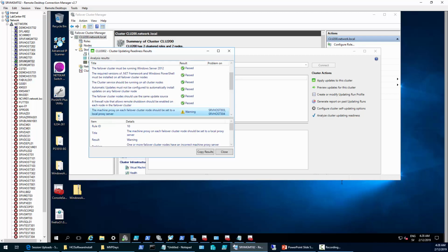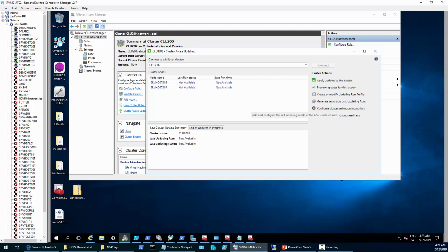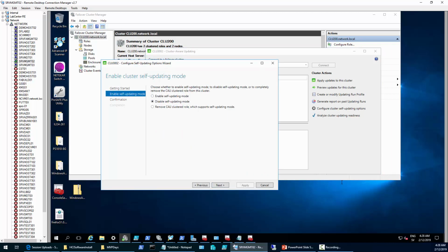I usually don't do that. I instead use a third machine. So I start the cluster update from that third machine instead. So that will now be the orchestration machine. But it's possible to configure what's called cluster self-updating options. If you run this through, you can enable, disable, or you can remove it. In this case, I have the cluster self-updating mode, but it's disabled, so it doesn't do that.